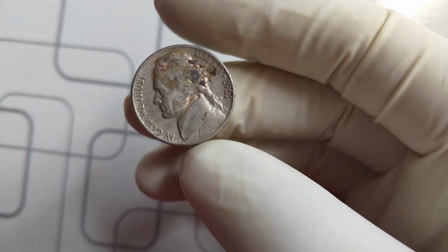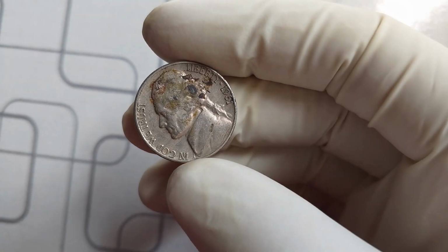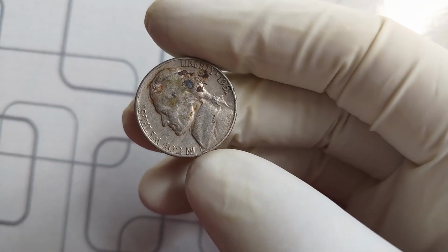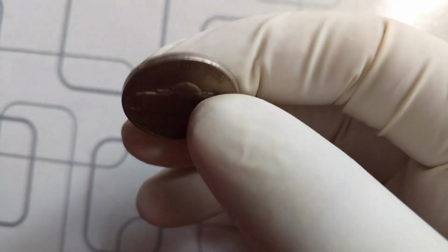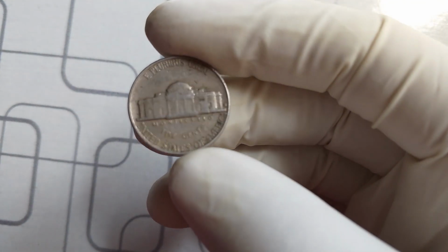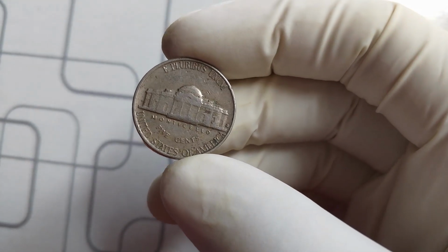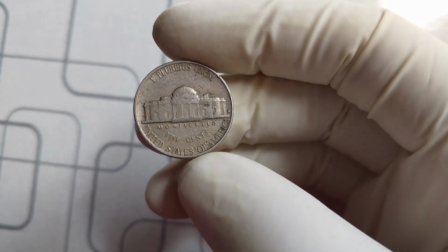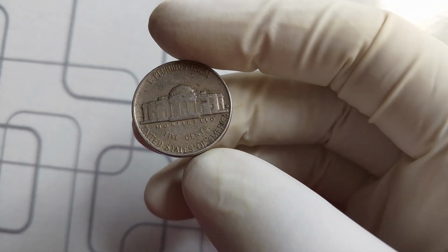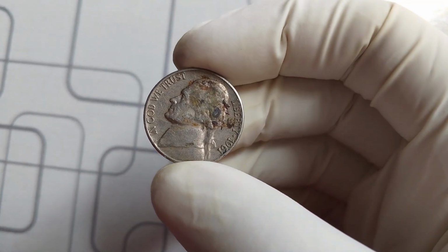Second, examine the steps of Monticello carefully. Even 1 or 2 breaks in the lines can prevent the coin from earning the full steps designation. Third, look for overall sharpness in the strike, brightness of luster, and minimal contact marks. Finally, if you believe you have found an exceptional coin, consider sending it to a professional grading service such as PCGS or NGC. A certified grade can mean the difference between a coin worth a few $100s and one worth tens of thousands.